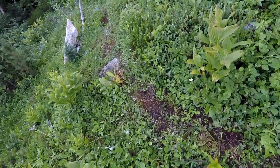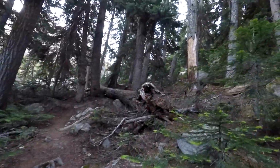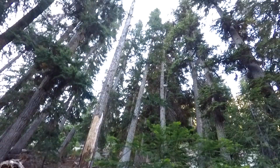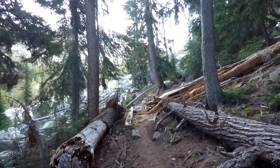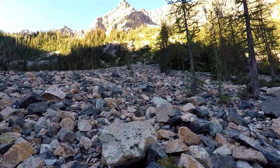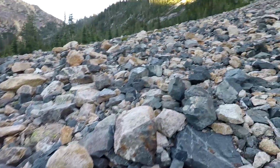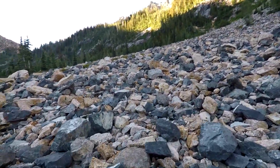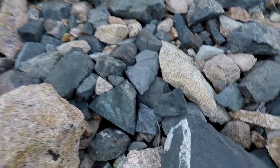Bit of a trail, something. Does have a red woodsy kind of vibe. More rocks coming up. Rock tower, rock cairn, whatever. Yeah, just follow the little rock towers up.